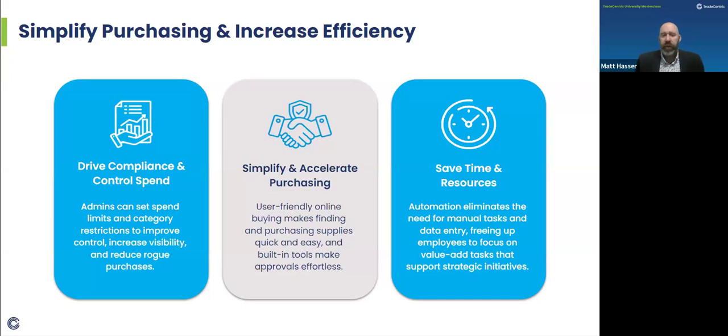So first, you can drive compliance and control spend. You want the employees in your organization purchasing from the vendors that you have approved, at prices that you have negotiated, and at amounts that are within compliance of your spend controls in your organization. Connecting Amazon Business directly to NetSuite enables this.